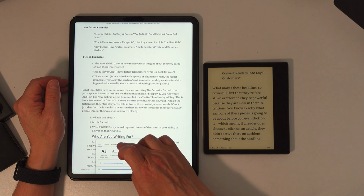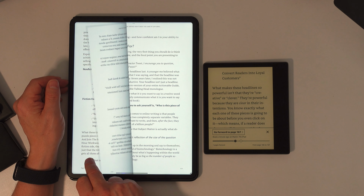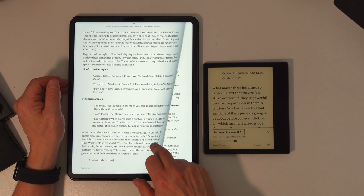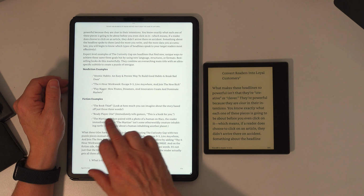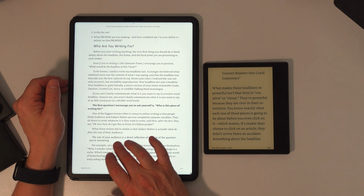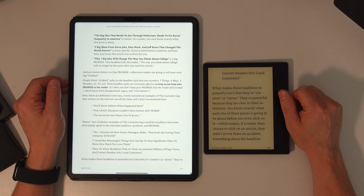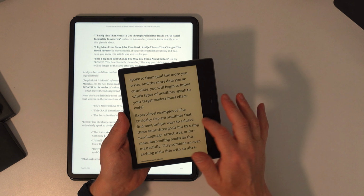So skeuomorphic is where you actually create something digitally like it is in the real world. It used to be the big thing on iPads and all kinds of operating systems back in the day, but they've all kind of moved on to this kind of flat design now, but you can still get that skeuomorphic look of actually turning a page. Again, not something that's really achievable on a Kindle device.